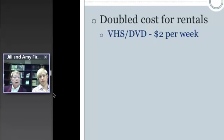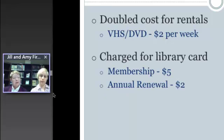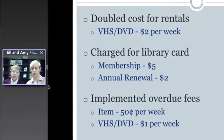We had, up to this point, been charging $1 per week. We doubled it. So now the DVDs and VHSs were $2 per week. We asked for $5 for a library card membership, which was renewable every year, and the renewing charge was $2. We also implemented overdue fees. Each item would be 50 cents per week if it came in late, and the VHS and the DVDs would be $1 per week.